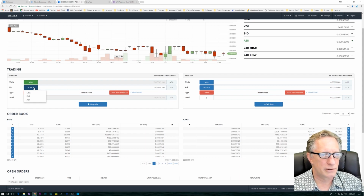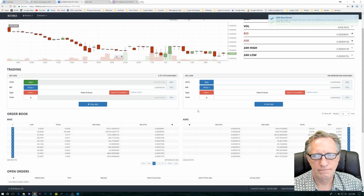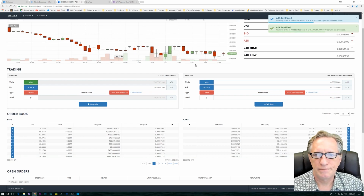That I know. All right, so I'm going to go ahead and buy the ADA. Looks like I'm going to get 70 ADA there. It's not bad. I'm going to buy the ADA, and I'm going to confirm. All right, bam, placed and filled. Okay, very nice. So there you have it.